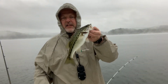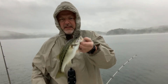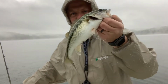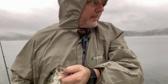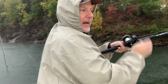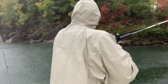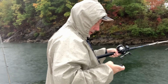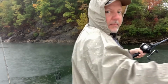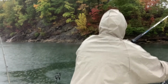Ain't seen me do a catch, clean, cook on this guy. I think I want to. We're gonna put him on ice. See? Looks like I'm hooked up back here. Like pretty good fish, too. Get my net. What are you thinking of?